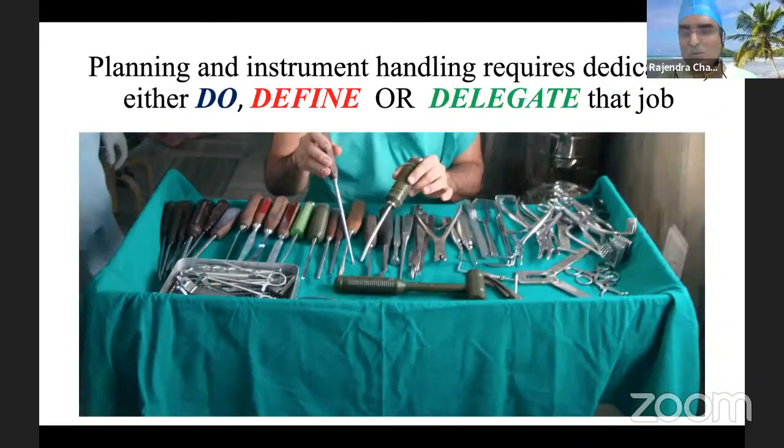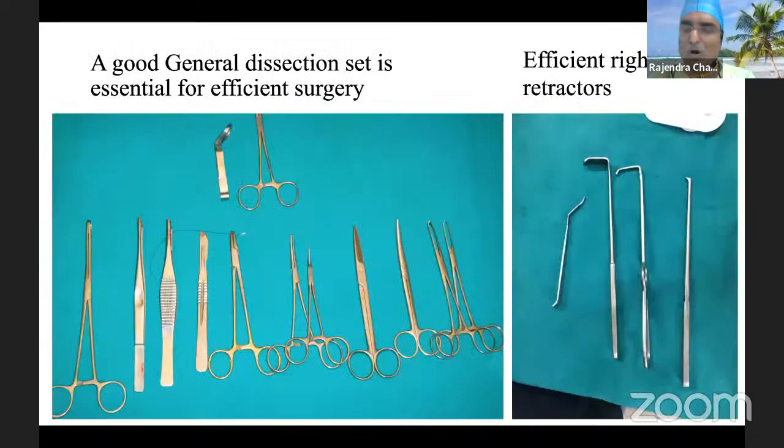So let us see certain key instruments for various named procedures. What is most important is planning and instrument handling. This requires a dedicated job. Either we do it ourselves, as in the initial days of practice, or we define what we want, or we delegate that job, and that should be done very specifically so that we know what we need at that particular time. We all have instruments in our armamentarium, but there are certain instruments which help create a good surgery, or the artistic way of surgery. A good general dissection set is essential for an efficient surgery. Pay attention to it, and an efficient retractor is also very important.